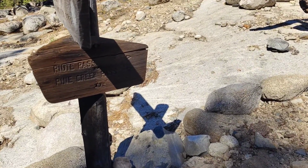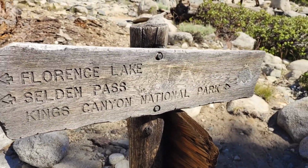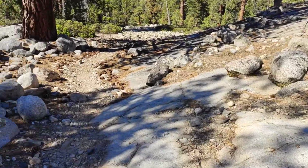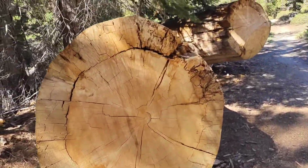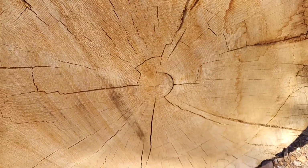Paiute Pass, Pine Creek Pass, Florence Lake, Selden Pass, and Kings Canyon National Park where we've been. Look at the size of this tree. It is 5 feet, 5 feet in diameter.